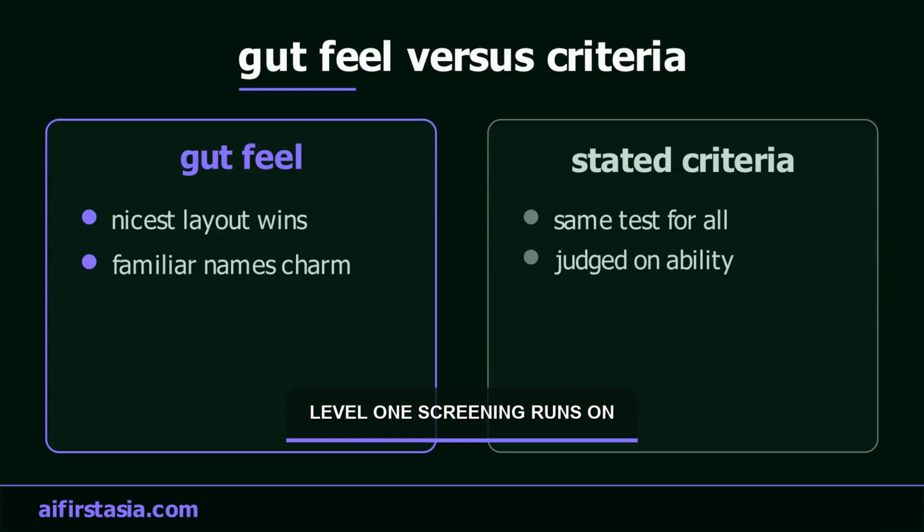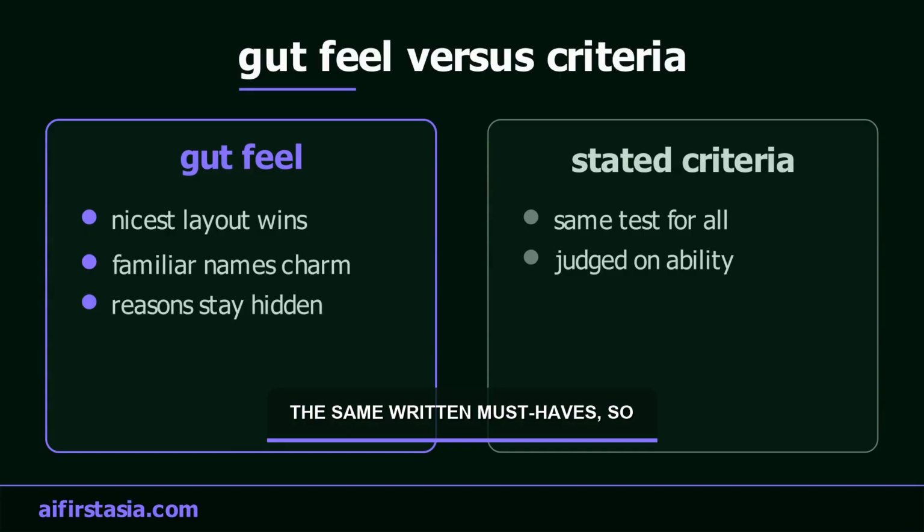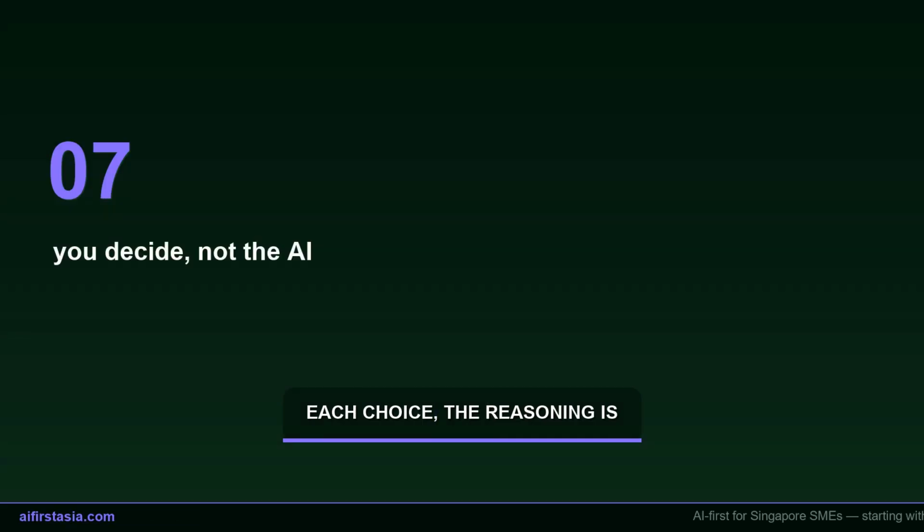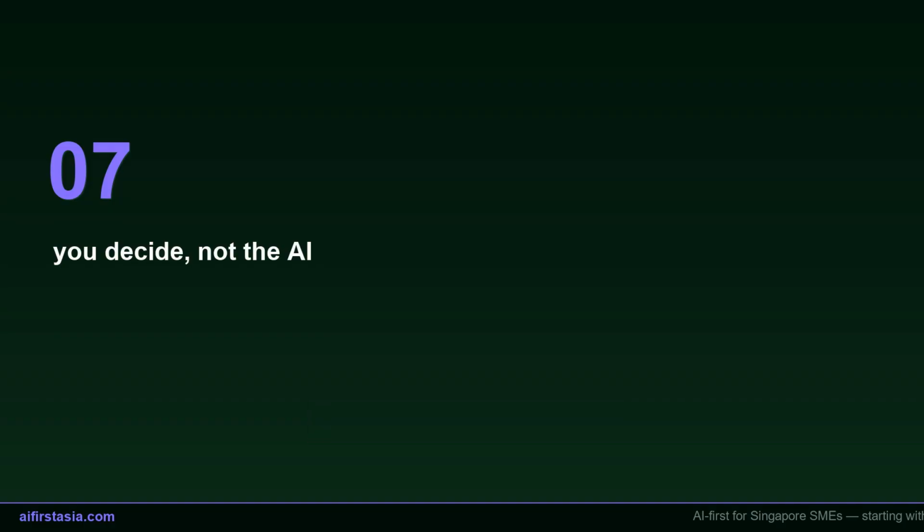Level 1 screening runs on stated criteria. Every candidate is checked against the same written must-haves, so the strong applicant at position 40 gets the same look as the one at position 2. And because the AI writes down a reason for each choice, the reasoning is out in the open where you can inspect it, argue with it, and overrule it. You are not just faster, you are consistent, and your reasons are visible instead of buried in a feeling.